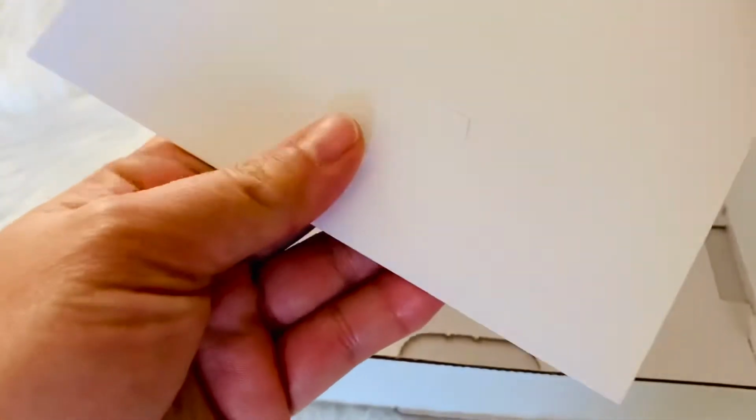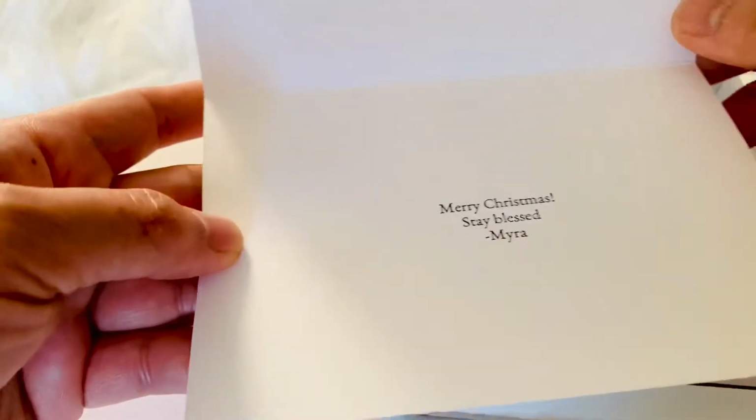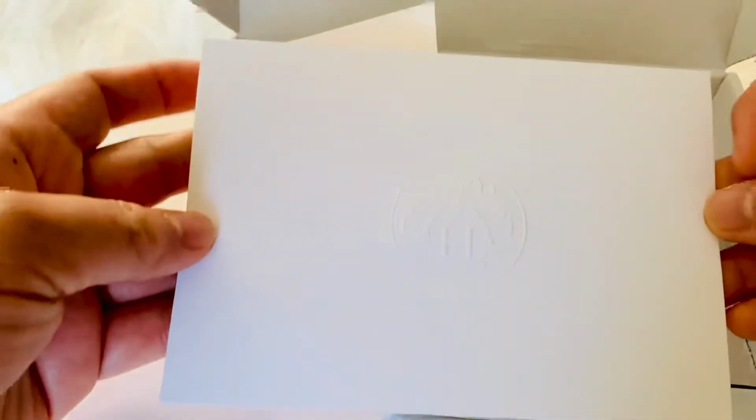So I guess this is the gift receipt. Let's see. Oh, it's a Christmas card. It says, "Merry Christmas, stay blessed, Myra." Aww, this is so nice.